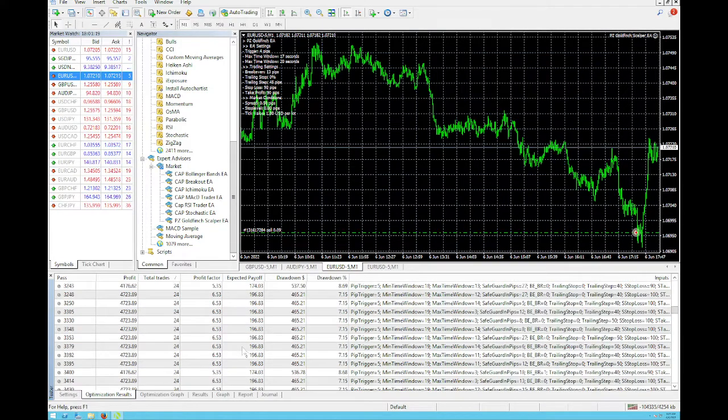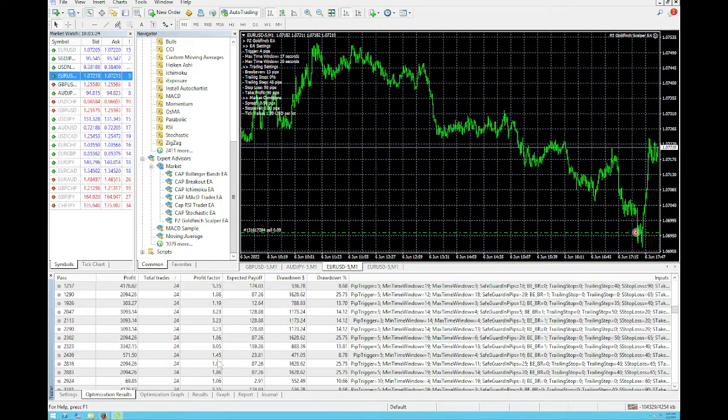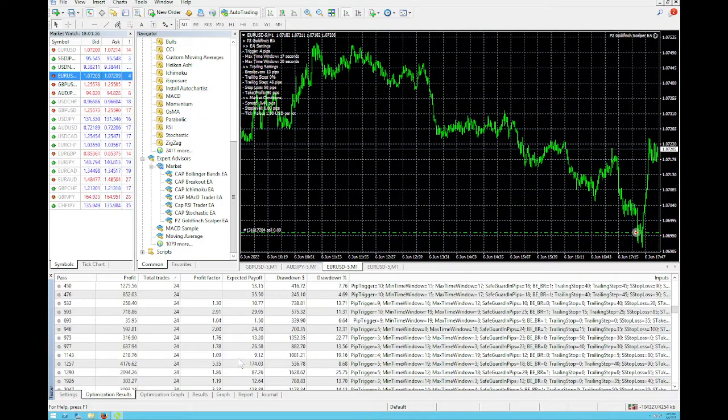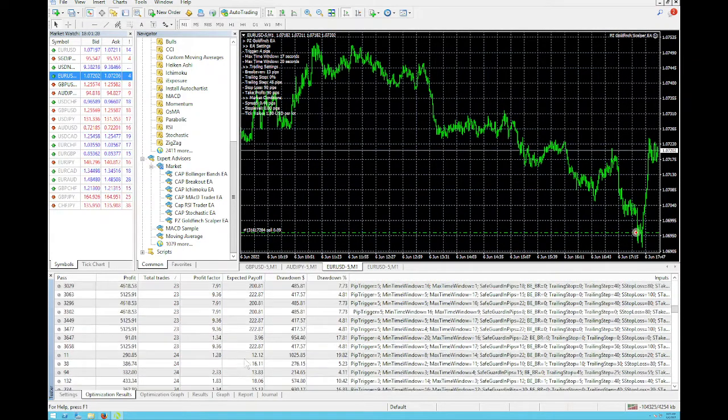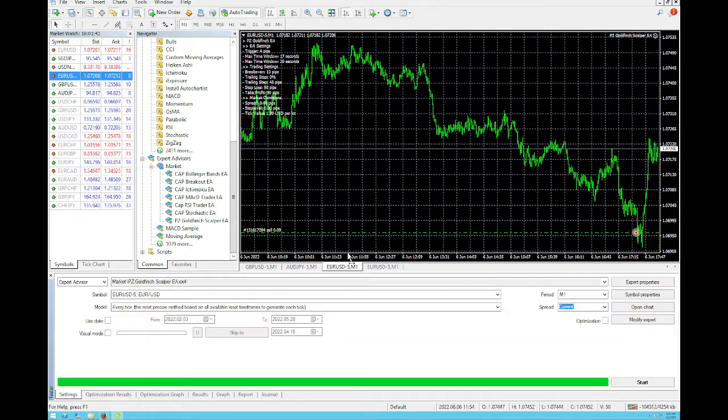So I'm just going through what I usually go through, and hopefully y'all can take some of this and it opens up a little bit more of y'all's knowledge. Not everybody optimizes the same. 19, 20, 30, 0, 0, and 0. So this one has the trailing stop and step turned off. I'm gonna go ahead and see how that works by itself.